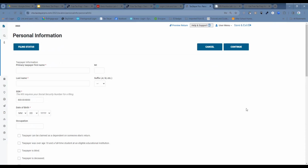For those that are here, if you flip the page, you're going to see the 13614-C, that yellow form. You're basically going to take her personal information and start putting it in. This is simple data entry. Just start making sure that her name is in there, her birthday, her occupation, and then we will go from there.